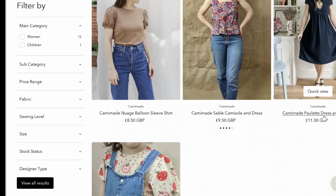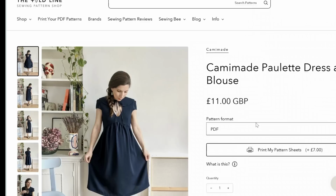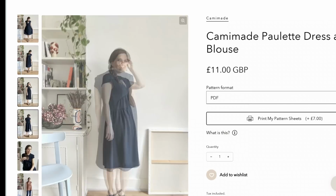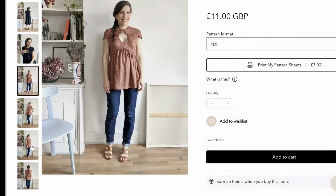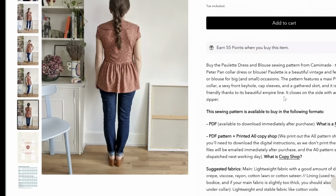Let's look at the Paulette dress, because this looks so pretty. Very pretty indeed, this one. You see that cut out at the neck. Pregnancy friendly, this dress. It's interesting. And it can be a blouse as well. How pretty is that dress? So what do they say?